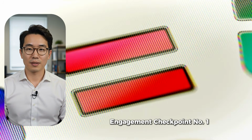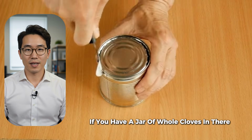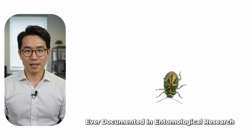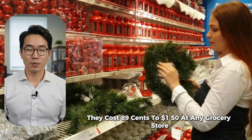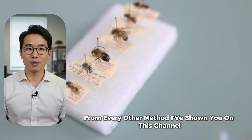Engagement checkpoint number 1. Open your spice cabinet right now. If you have a jar of whole cloves in there, you're holding one of the most effective broad-spectrum insect repellents ever documented in entomological research. If you don't have cloves, they cost 89 cents to $1.50 at any grocery store. Here's what makes them different from every other method I've shown you on this channel.